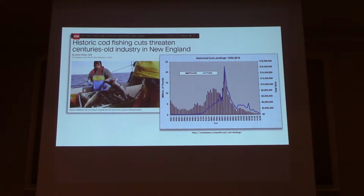And what we are particularly interested in is whether the current definition of stocks that's being used for management is really appropriate for how biological diversity is found within the cod populations that remain.